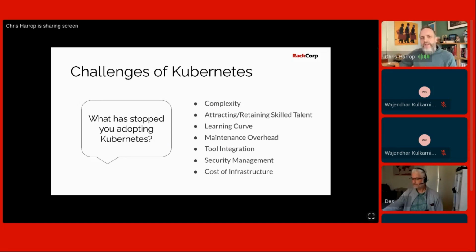So with all of those advantages and this widespread adoption, part of this presentation is to question, what has stopped you adopting Kubernetes today? You can obviously answer that question. If you're in a group, you can talk about that amongst yourselves in terms of what stopped you in your organization. But these are some of what we typically hear when we talk about RKS.